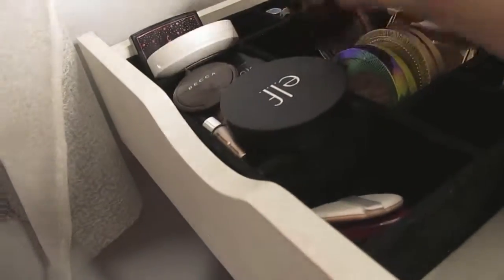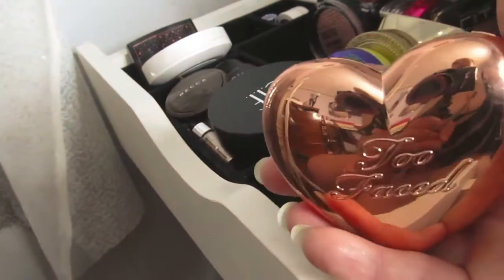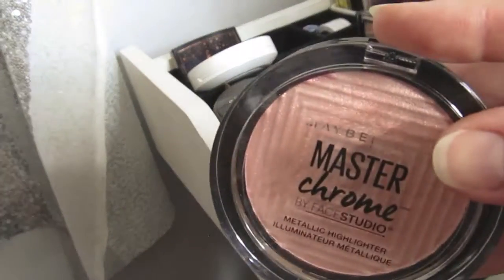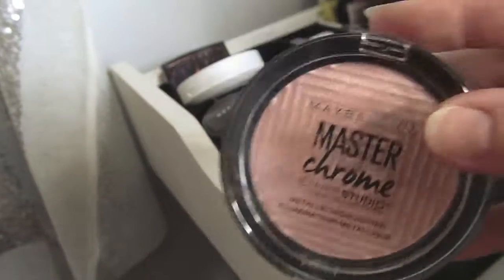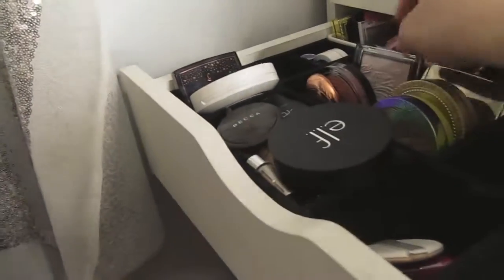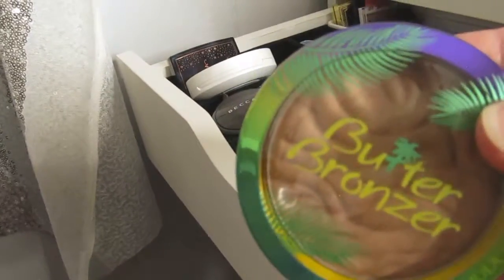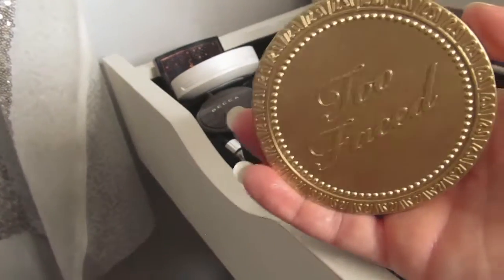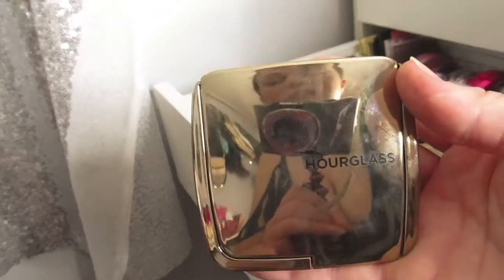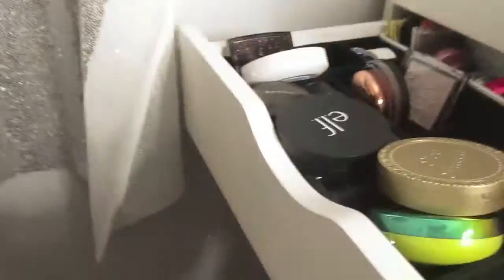It looks really nice. And then I have one of the Too Faced, this is the rose gold one. Master Chrome, these are really good. You know what? I have another Master Chrome one. This is the rose gold, the Wet n Wild, more of a pink rose gold shade. All good. Butter bronzer, of course. Too Faced, the Chocolate Soleil, which they reformulated or repackaged. I love this. Hourglass bronzer. Hourglass is one of my favorite makeup brands. Absolutely love this highlighter.